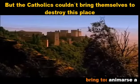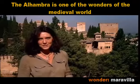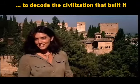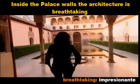But the Catholics couldn't bring themselves to destroy this place. The Alhambra is one of the wonders of the medieval world. And by preserving it, they've kept a box of secrets that we can use to decode the civilization that built it. Inside the palace walls, the architecture is breathtaking.